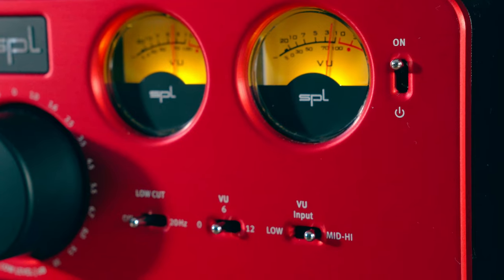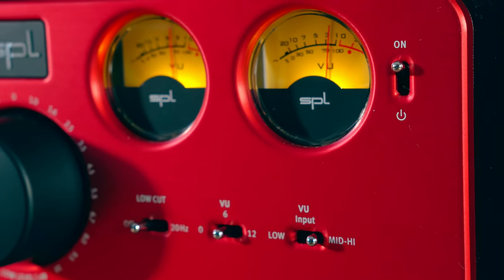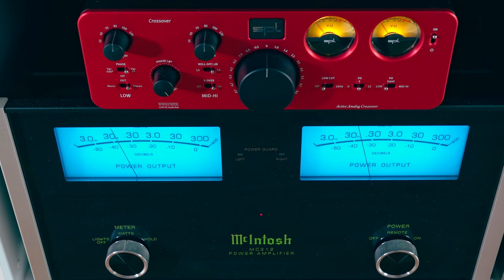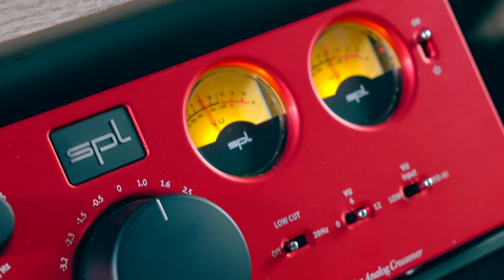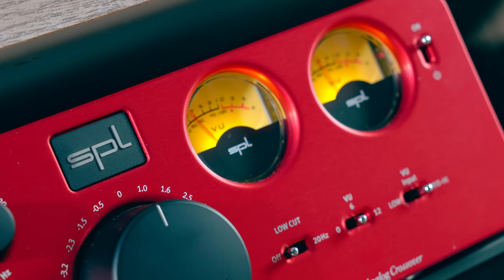And not only that, with an active crossover I also have the possibility to switch between with and without subwoofer with just one click, and be able to do some fine tuning not only on the subwoofer but also on the speakers, like crossover points, phase and sub gain.